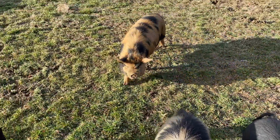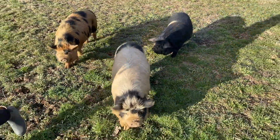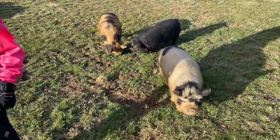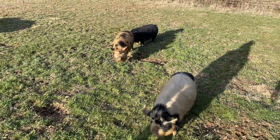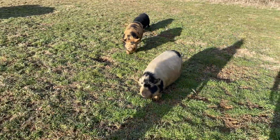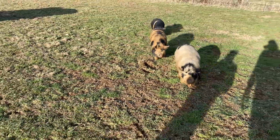And that is pen number 3. It's so much easier when I stand on the other side of the fence because they don't come to my ankles. But there's those 3, and they just went in here yesterday, and we have not seen any breeding. I don't think the girls are in heat yet, but we'll keep an eye on that.